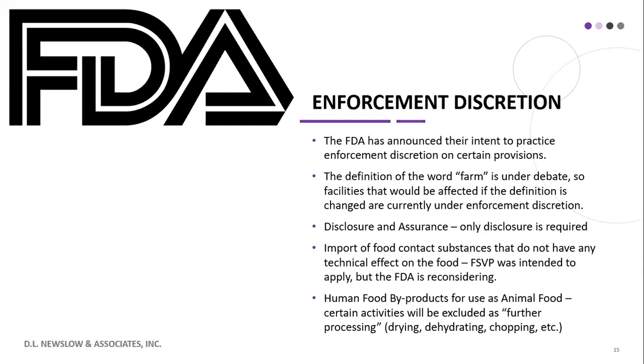So, for example, the definition of the word farm, when I talked about the produce safety rule, I mentioned that it applies to farms. The definition of the word farm is under review, because currently the definition had all these things about, if the farm is owned 50% or more by the same entity that owns the, anyway, there was a lot of pushback, like, well, what does it matter if it's owned 50%, 49%, 51%? Who cares? Aren't they still doing the same activities? And the FDA was like, well, yeah, pretty much. So they are deciding whether or not they're going to change that definition. I think they probably are.